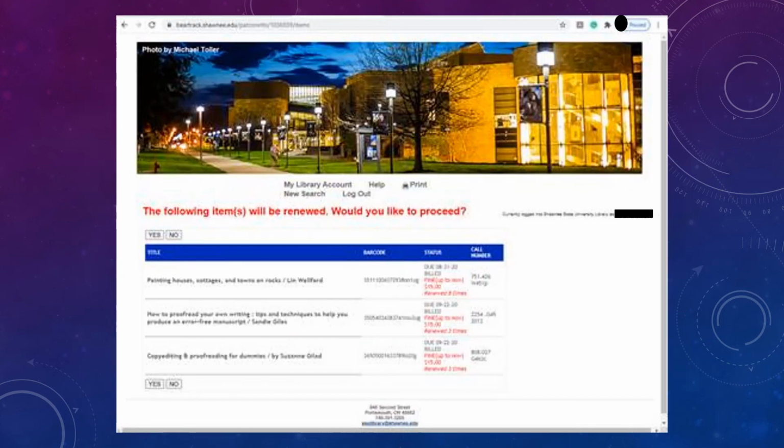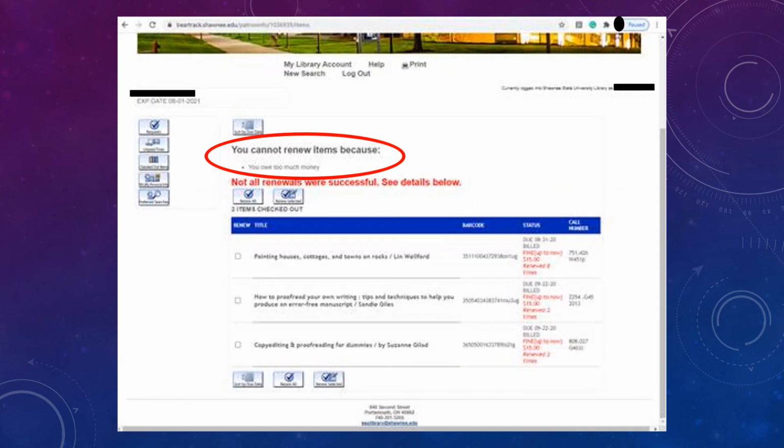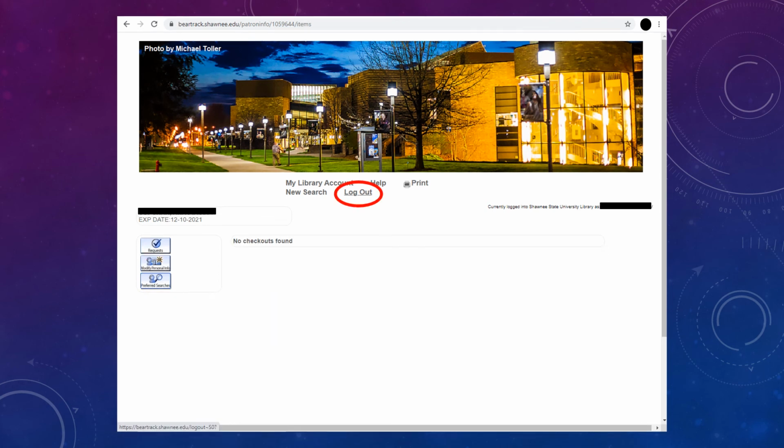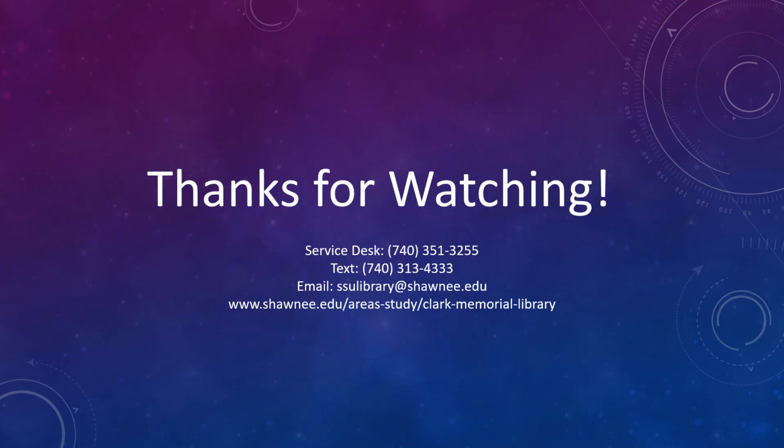If you have overdue items or unpaid fines, you will not be able to renew those items. Renewals may be rejected due to unpaid fines, overdue books, or if the items are not close enough to coming due. You can return to the homepage anytime by clicking on Checked Out Items on the left-hand side. Don't forget to log out when you are finished.